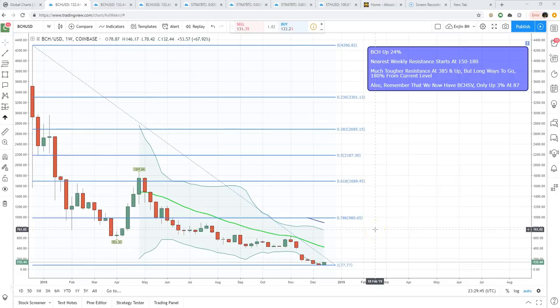So let's begin with a weekly chart for one of the day's winners, which is Bitcoin Cash, up 28% right now. So we're looking at the weekly chart and about to form a very nice weekly candlestick down here. It does look very tiny on this chart. But no matter what, we are now looking at the next level, which is the resistance, which starts around 150 going up to 180, and at the moment we are trading at 132. But we do have much tougher resistance up here in this area, and that starts around 385 and up.